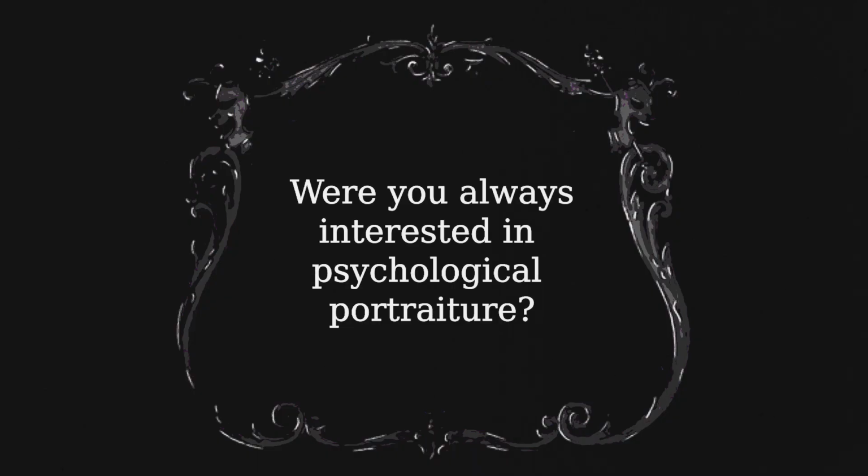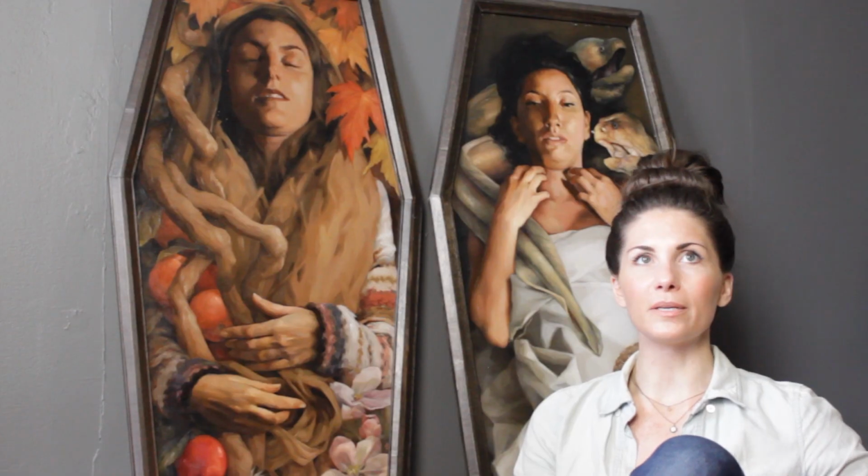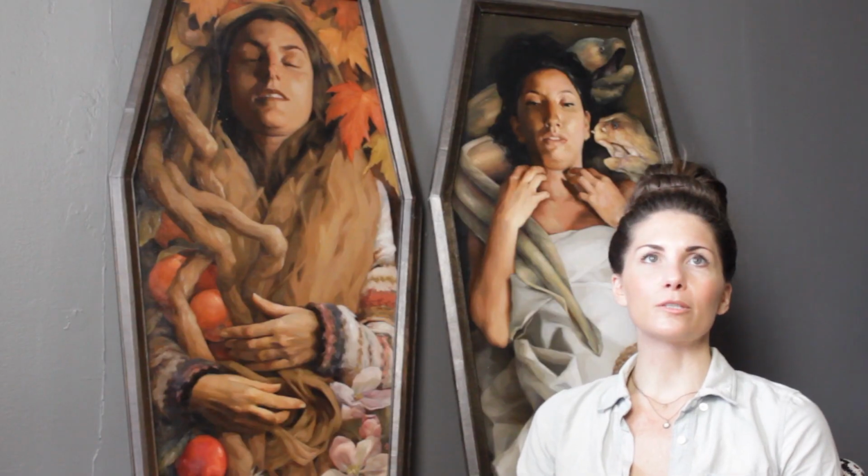Were you always interested in psychological portraiture? I've always had some leaning towards, well, it's not just going to be a person sitting in a chair. I do like to do something a little bit more than that. So it's always been natural for me. This is one of the larger attempts that I've made at that, but I just haven't had a lot of time to explore it further.